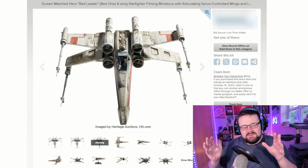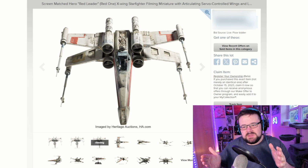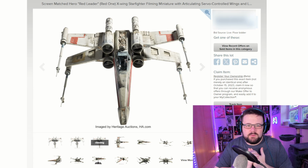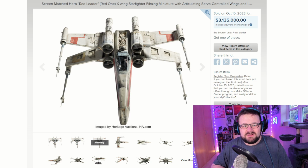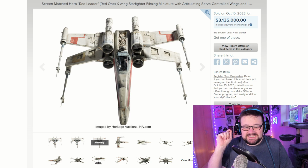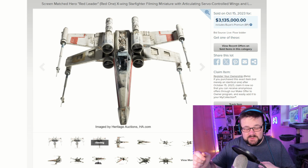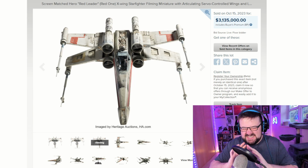So what do we think? Given the fact that the Y-Wing went for $1.5 million, how much do we think the X-Wing went for? I'll give you a few minutes. No, I won't. I'll give you 3 seconds. 3, 2, 1. $3.1 million, and this is the most expensive item sold for Star Wars from this website, from Heritage Auctions, which is a huge auction site across the world. $3.1 million, that is insane.